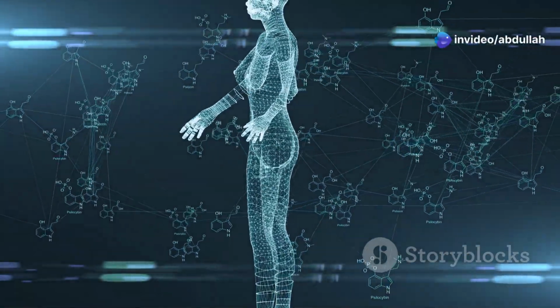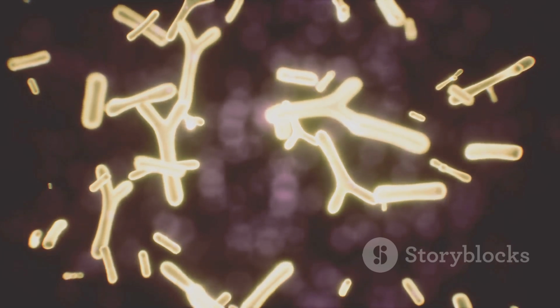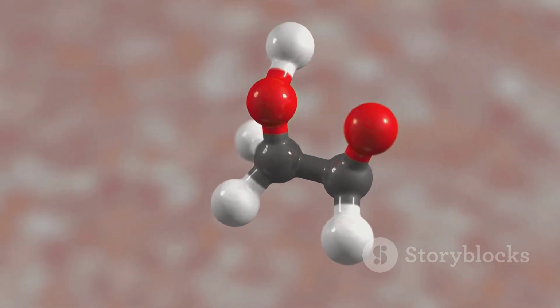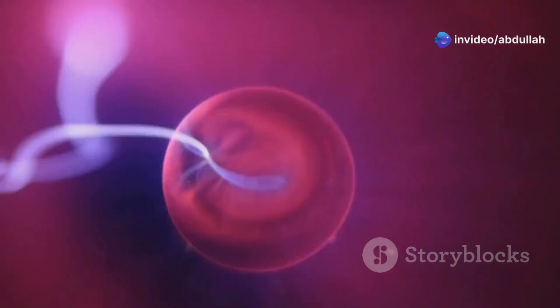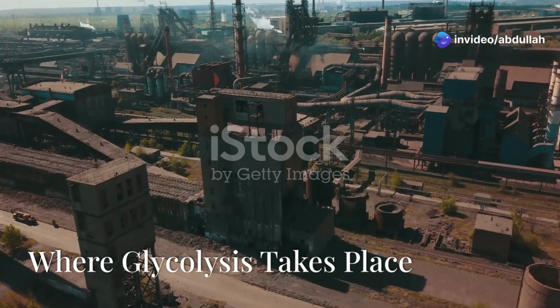Glycolysis is the unsung hero of energy production in our bodies, a fundamental process occurring within every living cell. It's the initial breakdown of glucose, a sugar molecule that fuels our cells. This process is the spark that ignites the energy production cycle.